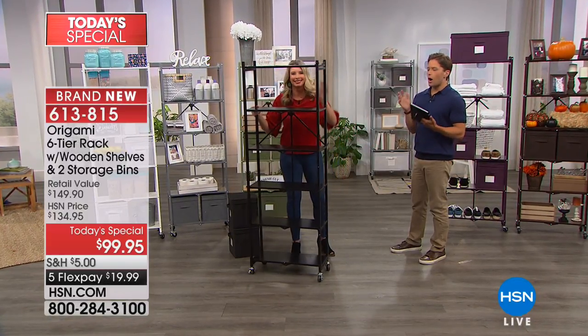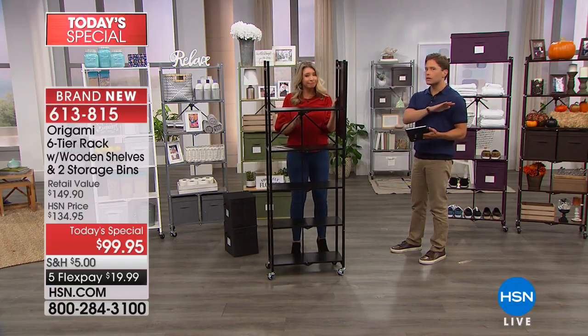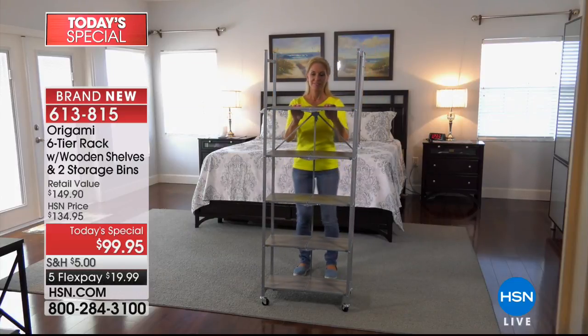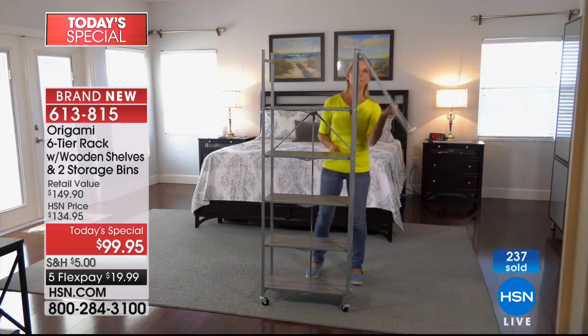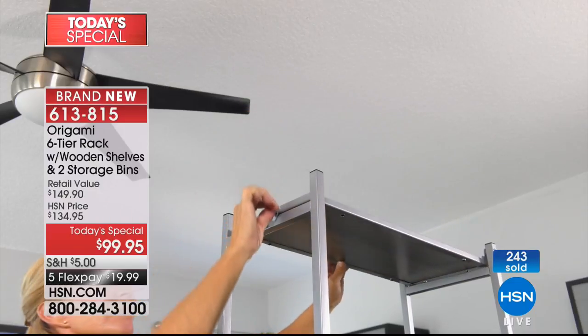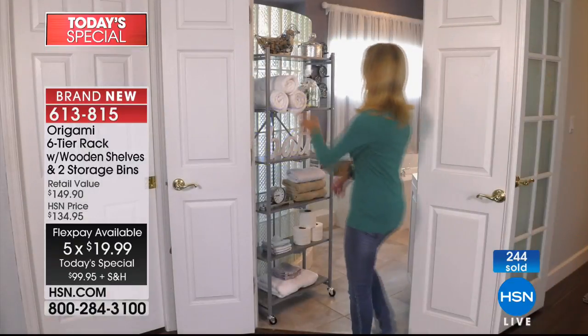So I will let you know, of these models, these smaller footprint, indoor, decorative, this is our last Today's Special of the year. You're getting $50 in savings off our retail value, and we've slashed the shipping and handling. Normally it would be $10. Today it is half that price. And ladies and gentlemen, use FlexPay with us tonight. It's a $20 buy and get it home and see how fantastic it is.